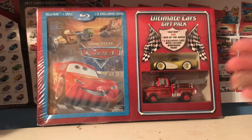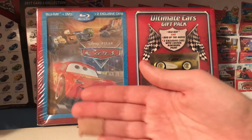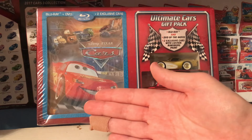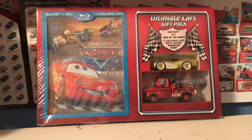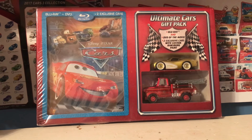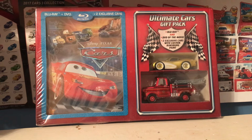Despite the fact that a special variant of Rescue Squad Mater is included here, Rescue Squad Mater is not included on the DVD. The Blu-ray and DVD included are just the regular old Cars Blu-ray DVD that had been out since 2006. So for them to decide to include Rescue Squad Mater as an exclusive for this re-released special edition release in 2010 is certainly strange to me.